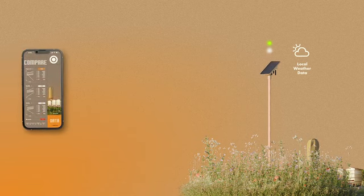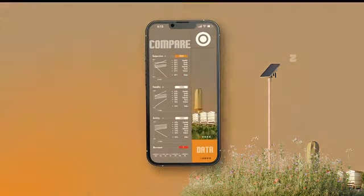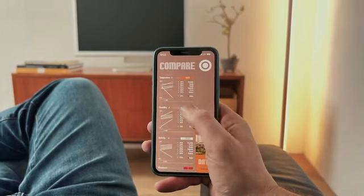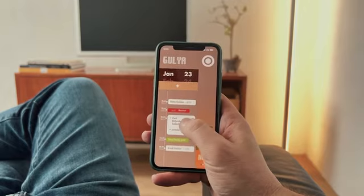With flexible connectivity options, you can choose between multiple live transmissions or offline storage with later synchronization, ensuring you stay connected. The app analyzes the data, generates forecasts, and provides weekly performance recaps, offering clear insights for effective decision-making.